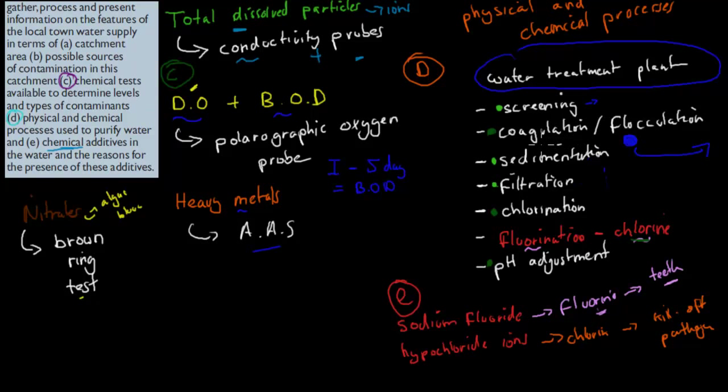So screening is physical, coagulation, flocculation is chemical, sedimentation is physical, filtration physical, chlorination chemical, and pH adjustment chemical. The last one was talking about different types of additives, what we've added to it. Sodium fluoride, that's our source of fluorine, and fluorine is good for our teeth, especially for young developing teeth, such as the ones from babies. Hypochlorite ions, what we also add, because that's a source of chlorine, and that kills off pathogens, even long after we've removed it from that treatment plant. So that was that dot point, a big dot point, but hopefully just a rehash from some of the old stuff. I hope that was useful.